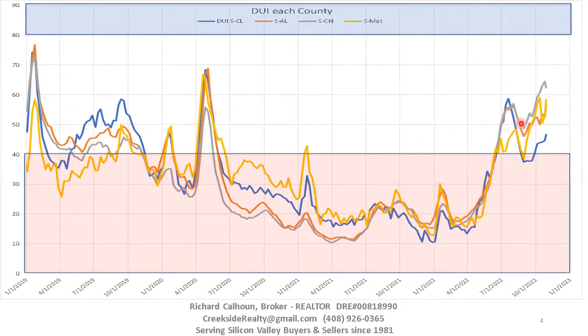This is the DUI for each of the 4 counties. Each county graph, when I bring that up this week, it appears that it did not get updated from last week. So this is only through the 29th of October. I apologize for that, but the trend is pretty much the same. This is so you can see the difference in the counties. Santa Clara County down here in the blue is doing the best with only about 45 days of unsold inventory, and Contra Costa County is doing the worst with about 62 days of unsold inventory. They're all following a very similar trend, and they're all pretty close together.